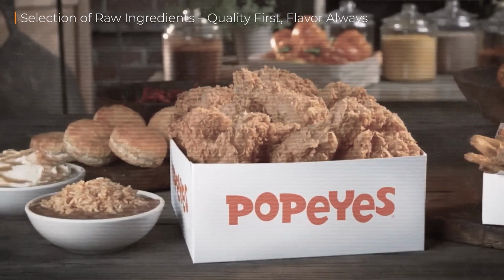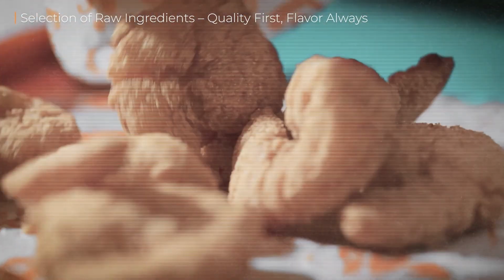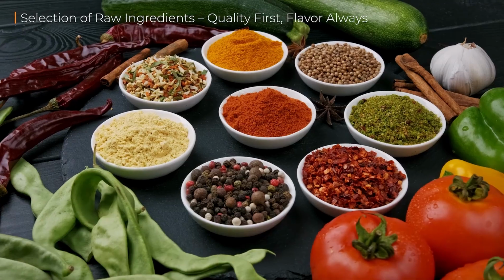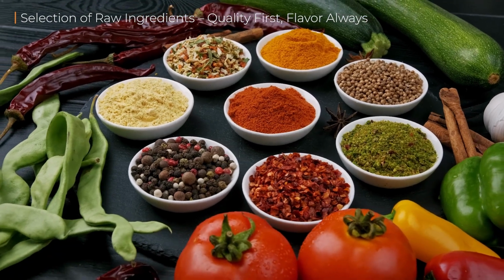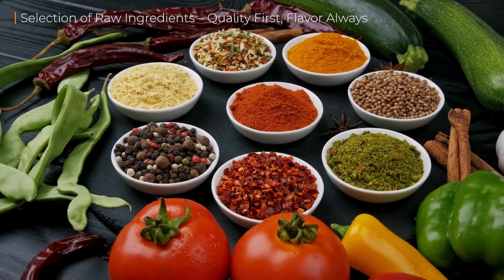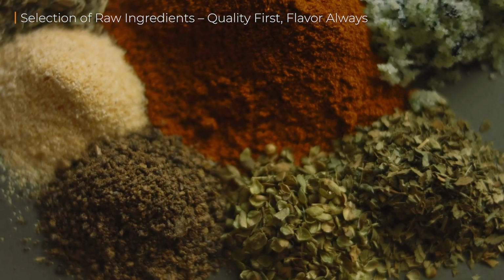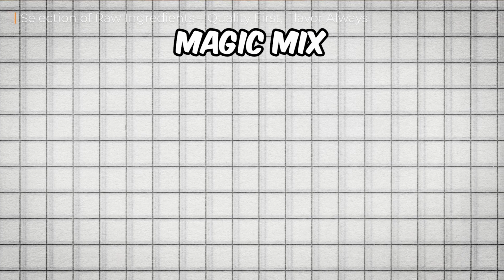While the chicken itself is the star, the supporting cast of ingredients plays a huge role in making Popeyes fried chicken a taste sensation. The core of the recipe is its proprietary blend of spices to reflect the bold, punchy flavors of New Orleans cuisine. Although the exact recipe is a well-guarded secret, food experts have speculated what might be inside this magic mix.